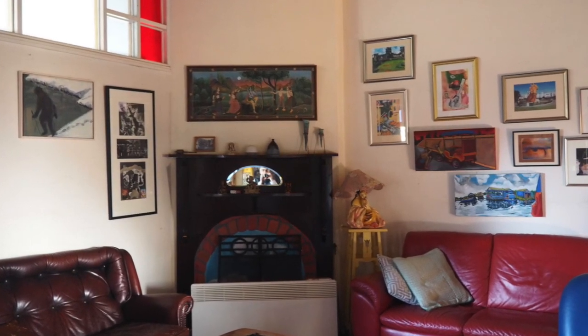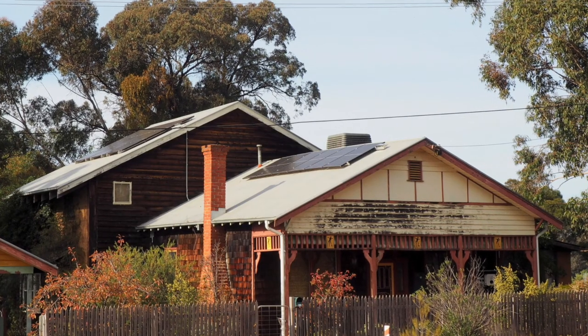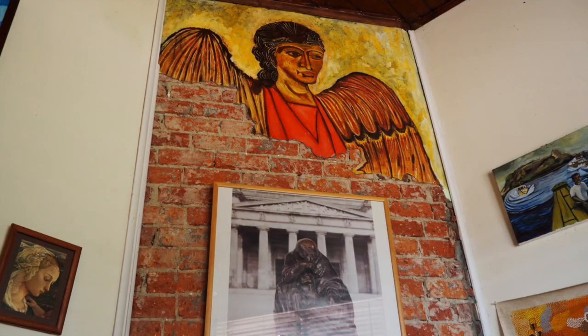The original cottage would have been built in the 19th century, and there are stories about it connected in with people who lived here then. And the fireplaces, I think, are original.